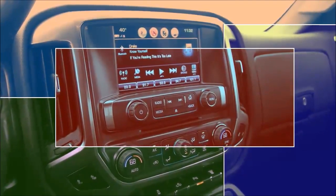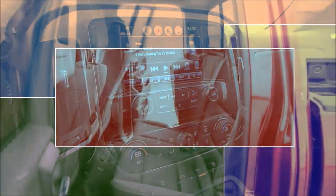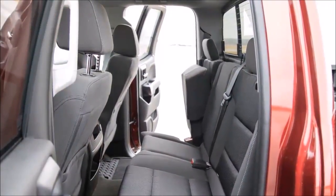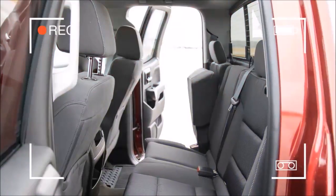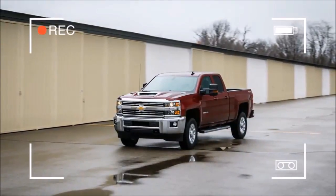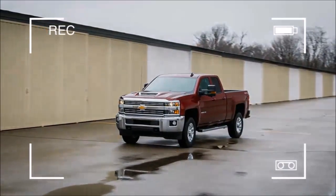The 2018 Silverado HD receives small styling updates such as a new grille design on the High Country and Z71 models. Chevy also revised the Z71 and 4x4 graphics. The crew cab adds Cajun red tint coat, Havana metallic, and iridescent pearl tricoat as paint choices.